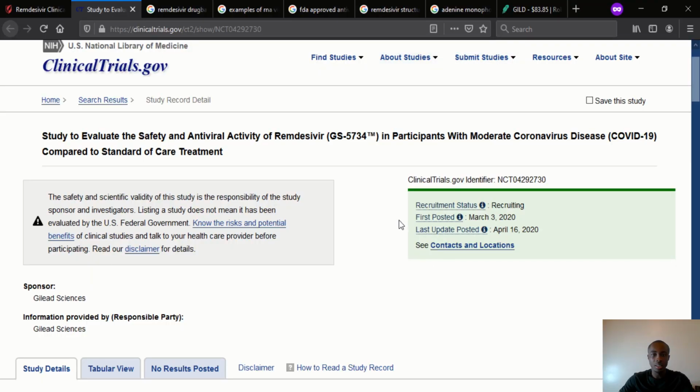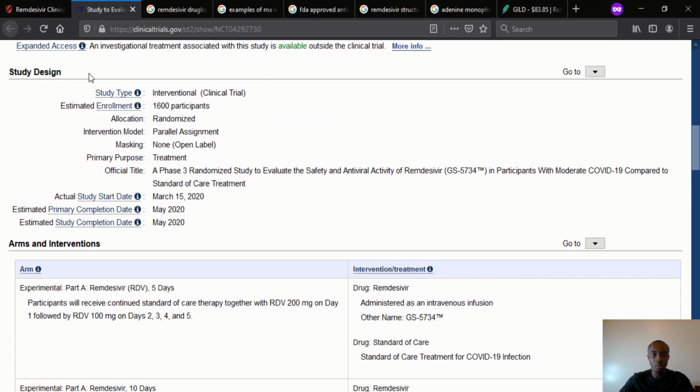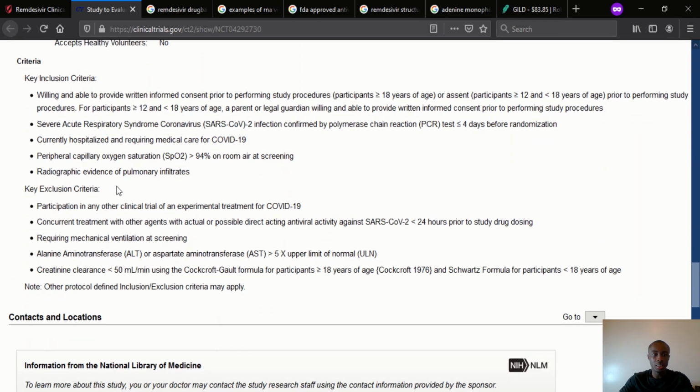The thing about this resource right here is you can just go on here and look at the way the study was designed, all right, and the different parameters of the studies. And you can just go down here to see the characteristics of the patient included in the trial. The information is literally right here.